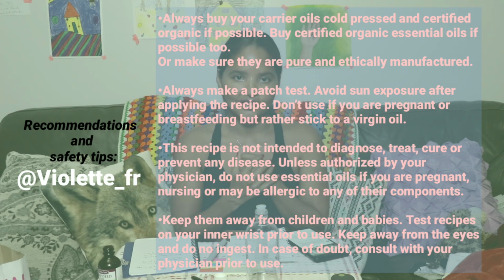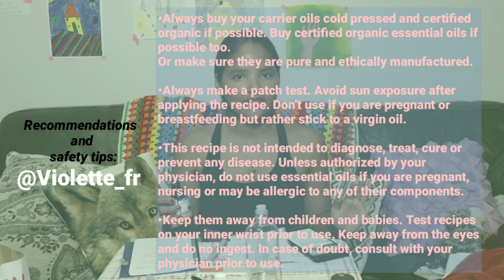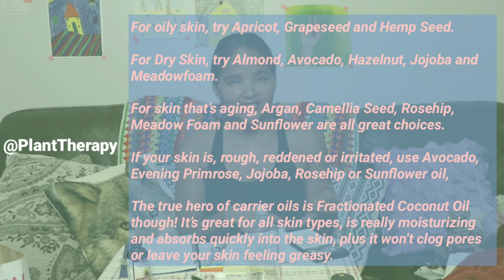Do a test first. So according to Plant Therapy, there are certain carrier oils that are good for certain skin types, which is great. If you have irritated skin, if you have red skin, if you have aging skin. If you have oily skin like me, which you can tell because I'm always gleaming, grapeseed oil is a good oil for you. There are multiples, but grapeseed oil is the one that I have in my cabinet, and so that's what we're using. There are multiples for each skin type, so I'll be sure to link that specific video so that you can get your learning on. So we're just going to start right away.